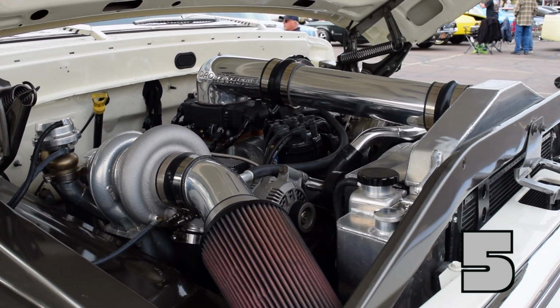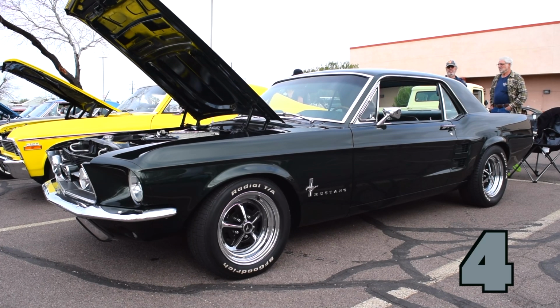I love that they put a giant turbo in that older truck with the crew cab. Just makes everything a lot more interesting. And apart from that, it was just a beautiful truck. Number 4, you know I had to do it. It's a Mustang.